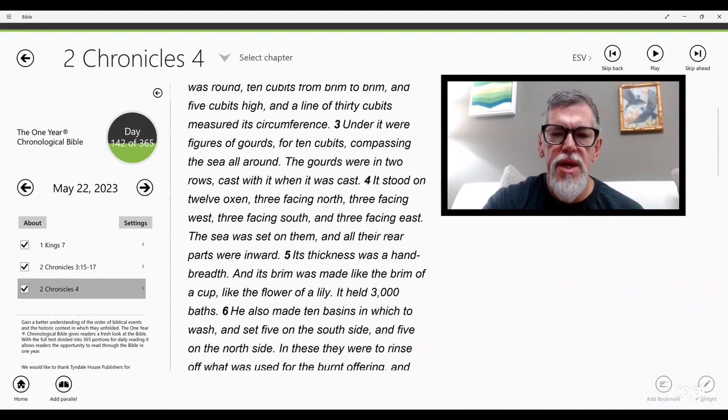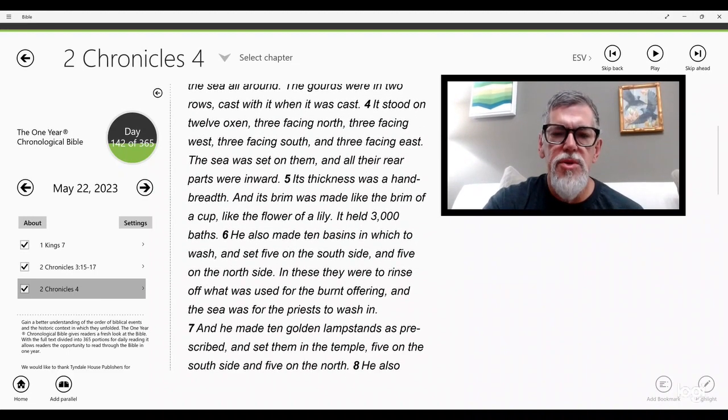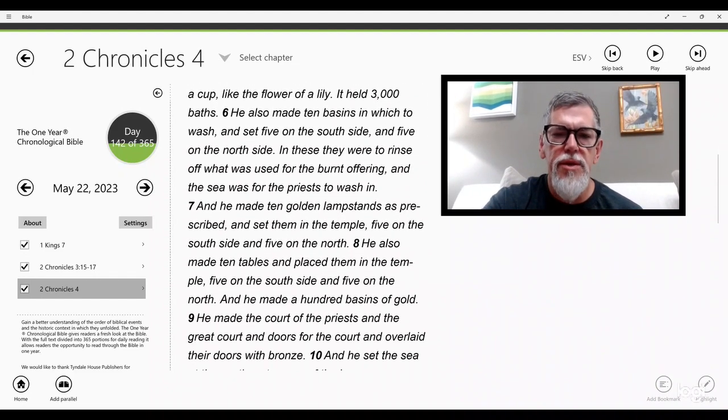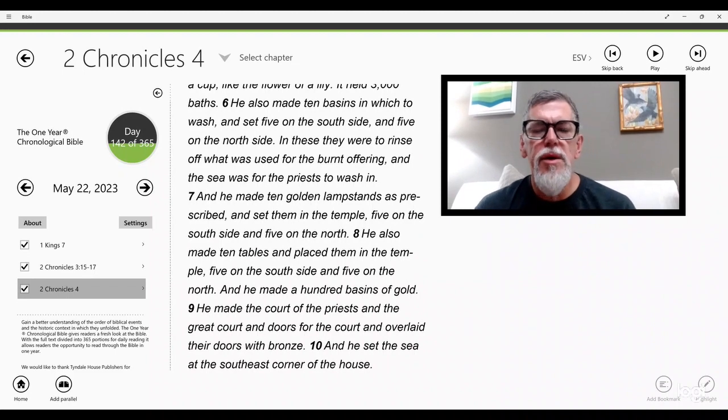Its thickness was a handbreadth, and its brim was made like the brim of a cup, like the flower of a lily. It held 3,000 baths. He also made 10 basins in which to wash, and set 5 on the south side and 5 on the north side. In these they were to rinse off what was used for the burnt offering, and the sea was for the priests to wash in.